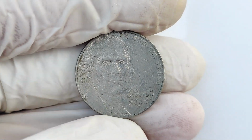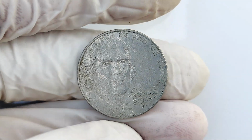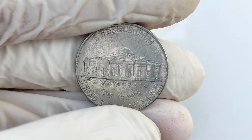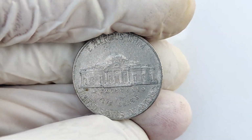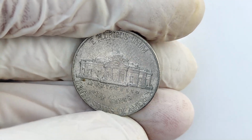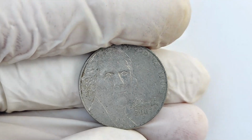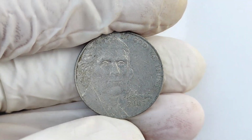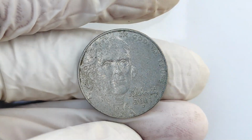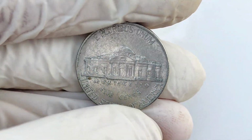Now, you might be wondering, why would anyone pay millions for a flawed nickel? It sounds crazy, doesn't it? But here's the thing: in the collector's world, mistakes aren't defects. They're rare pieces of history. And the rarer the error, the higher the value. Collectors aren't just buying a coin, they're buying a story. And the 2007 Monticello Jefferson nickel tells one of the rarest stories of all.